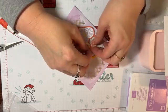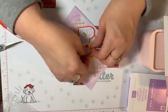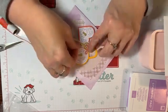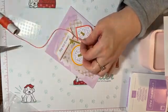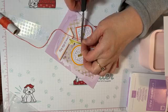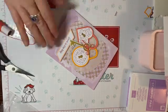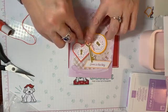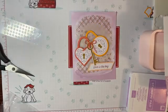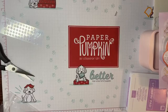Okay, there we go. Done. Okay, done. All right, perfect. And then I'll do a little snip. There we go. And there's our little bow. I like that it's tied around the key a little bit better than having it just glued on there. I think that looks better. So there's our card. And we'll get our envelope.